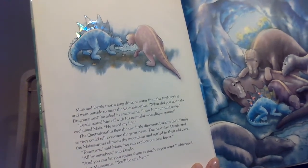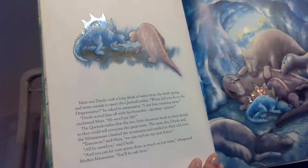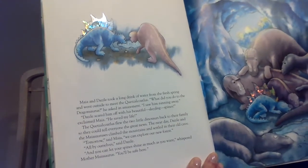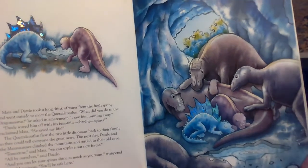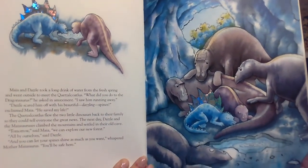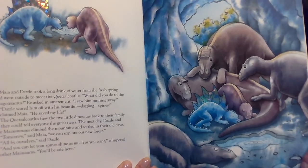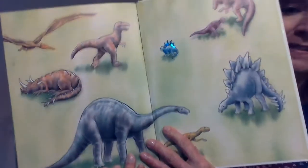The next day, Dazzle and the Myosauruses climbed the mountains and settled in their old cave. "Tomorrow, we can explore our new forest all by ourselves," said Dazzle. "And you can let your spines shine as much as you want," said Mother Myosaurus. "You'll be safe there." The end. So that story was about a dinosaur because we're talking about D.